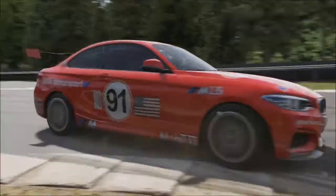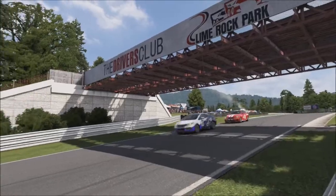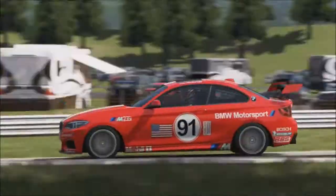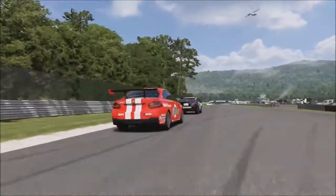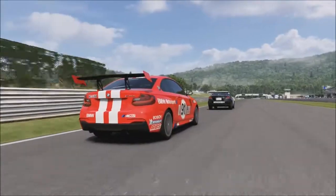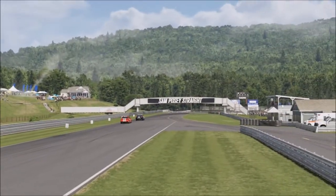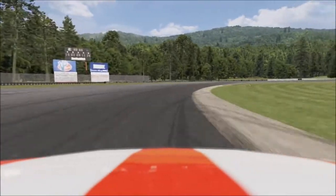This Civic versus BMW battle would not be over, even going on to the final lap. The BMW managing to catch up very, very quickly up to the back of the Civic, and once again, they would go ahead and have a bit of a fight. BMW looking to use the slipstream, trying to get past that Civic. He does know he has the slightly better straight line speed, but it would not be enough. Eventually, the Civic would go on to win that race.